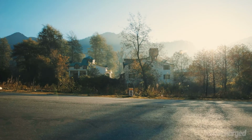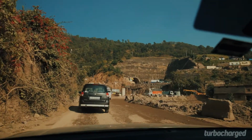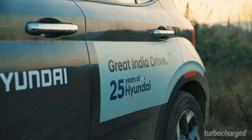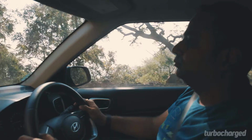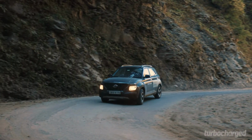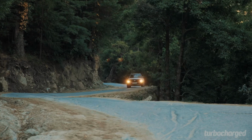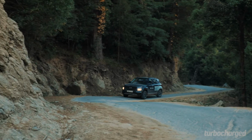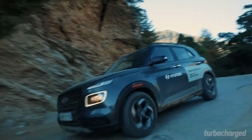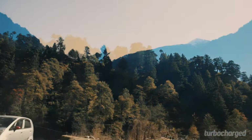More importantly, as I drove on, the road surface seemed to deteriorate in places, something which is very common in the mountains. But the Venue seemed perfectly at ease, taking it all in its stride. The suspension setup is on the firmer side, which results in the SUV's likable handling, but at the same time the ride quality is also very good, making the Venue a well-rounded package. Its fine balance between ride and handling is one of the reasons why the Venue is so popular with compact SUV buyers. And finally, the visuals of Manali greeted us.